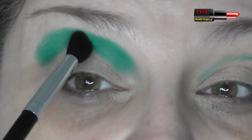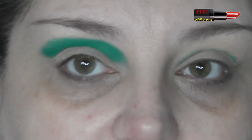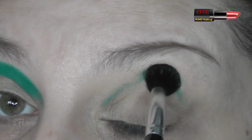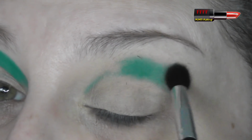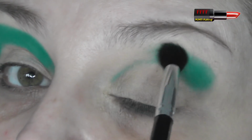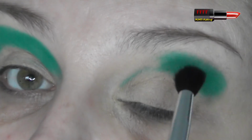So I'm just popping this on to get the first shape that I want. And I'm going to do the same this side. Again, just tapping the pigment on, because it is an unset base, so you can't just sweep yet anyway, because I've not set the base, because I want the colours to be as bright as possible.